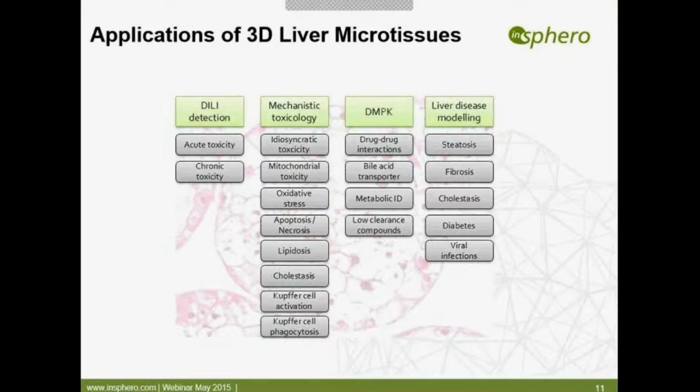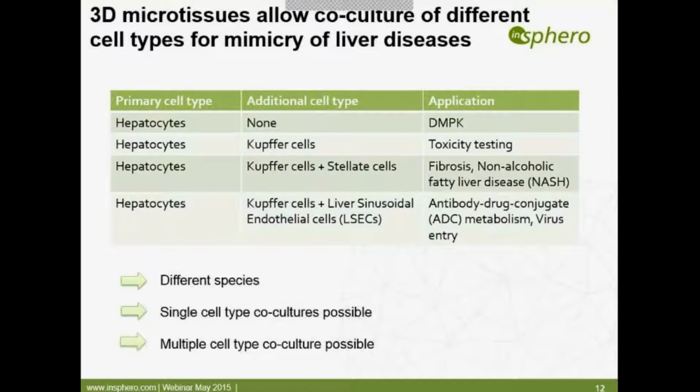For example, if you're interested in a fibrosis model, then beside the hepatocytes, we can seed Kupffer and stellate cells and let them grow with each other. Or maybe you have developed an antibody drug conjugate you want to have tested, then we can combine the hepatocytes with Kupffer cells and endothelial cells and thereby generate a personalized model for you. Furthermore, we are able to connect different species with each other, and we are able to do a single cell type or multiple cell type co-culture setup.